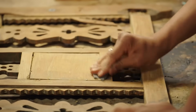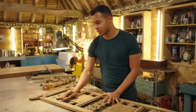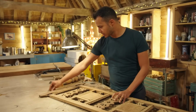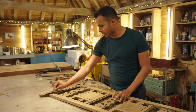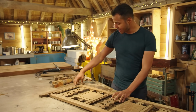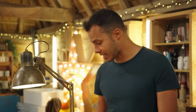I have finally finished sanding back this bench. There are some really big areas of damage here. On this side of the bench, a little piece of wood has come away there. That should glue back together quite nicely, but up here, there's a really big patch of damage. So I'm going to have to patch that with a new piece of wood.